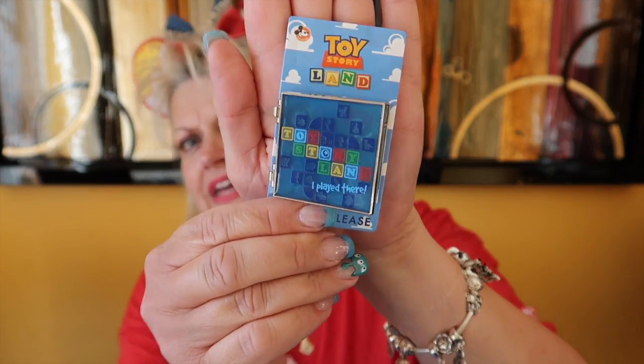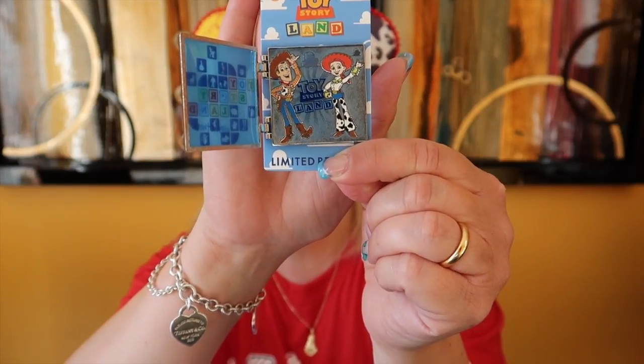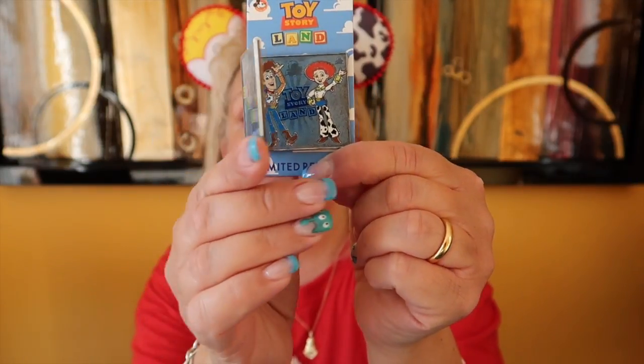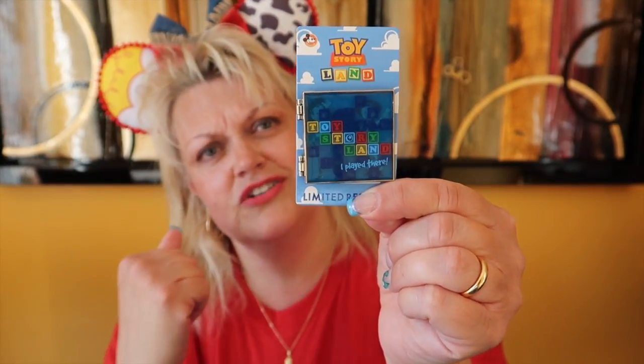So the last one I got was the pass holder Toy Story pin. So there you go, so that's a Toy Story pin. What I love about this, it's like a stained glass front, and you open it up and inside you've got Woody and Jessie. And again, that was $14.99, that was for pass holders. They did still have some left when I left on the 6th of July. But I love this. Again, if any of these aren't in focus, I'll insert a photo anyway.